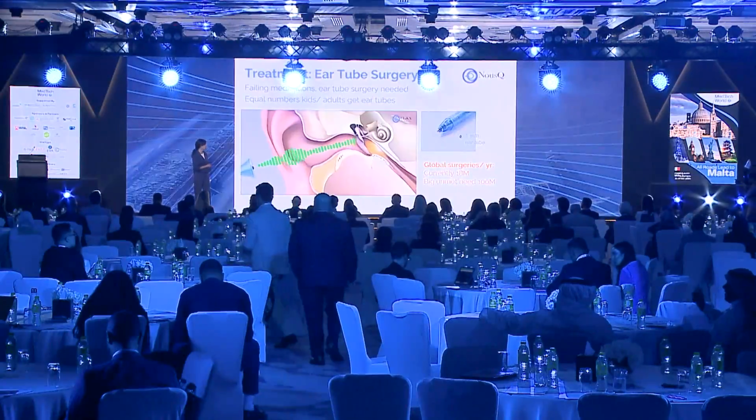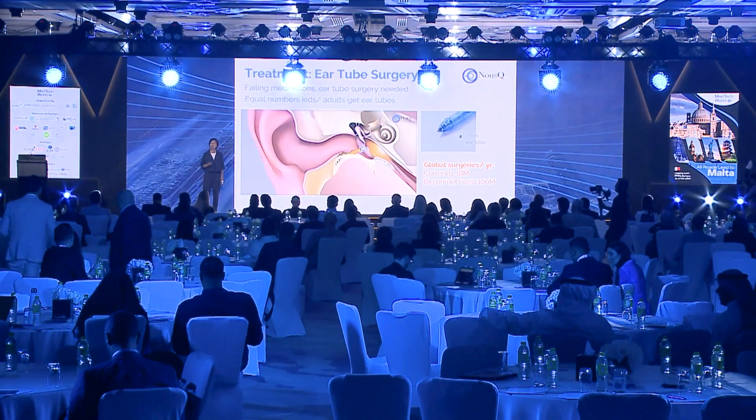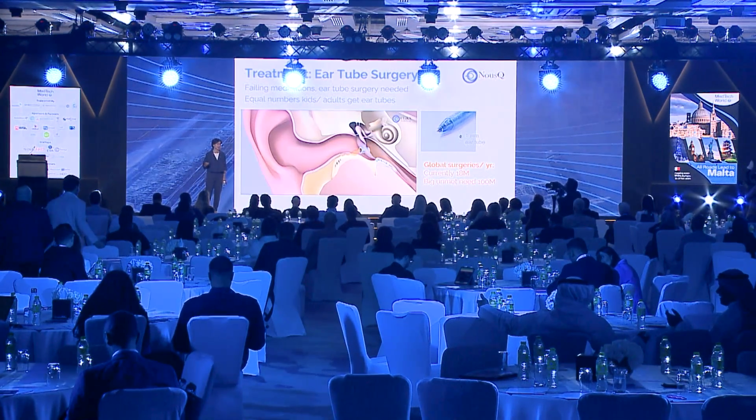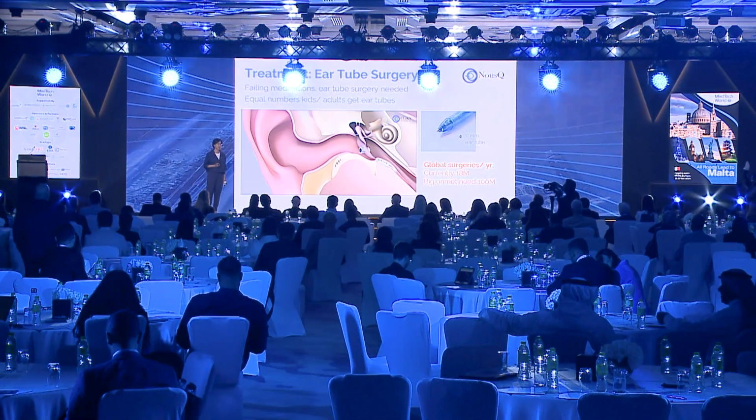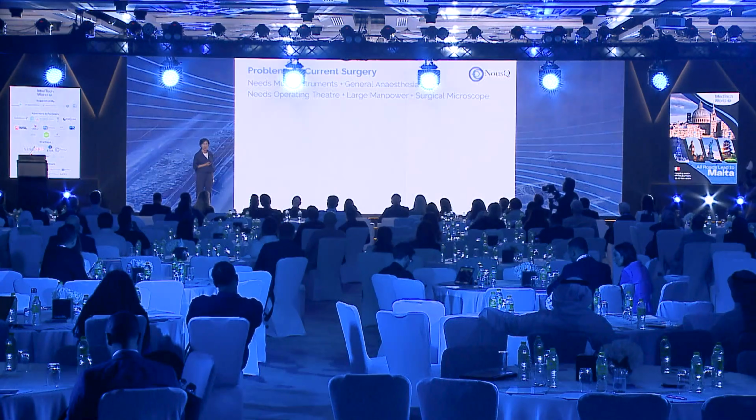So when medications fail, surgeons put a very small 1 millimeter tube onto the eardrum to drain this fluid. Every year, 18 million surgeries are done worldwide. But the real need is 120 million surgeries. Why is it that 100 million surgeries are not being done?